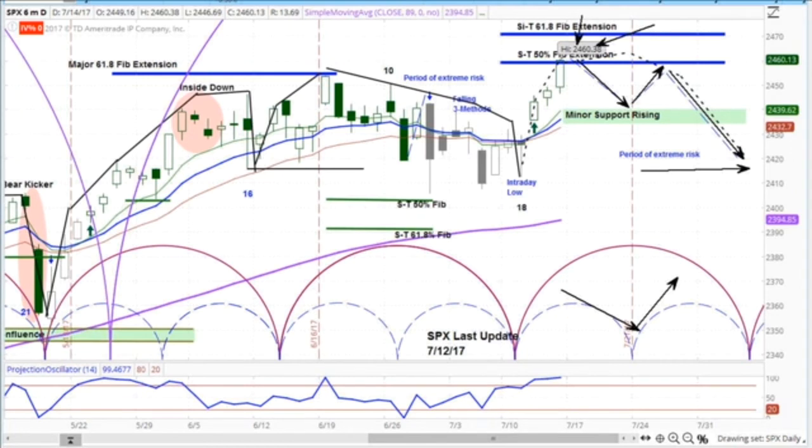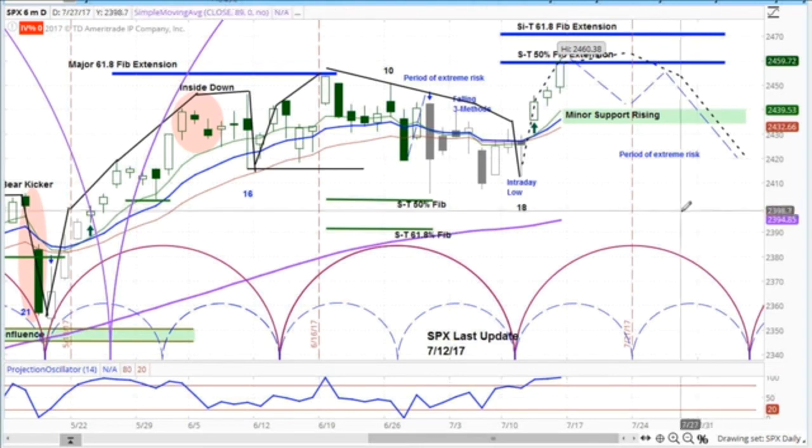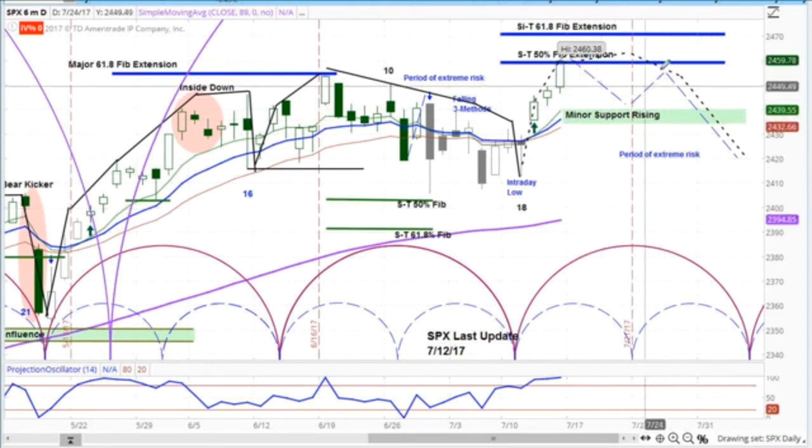That follows this, and then we get into that period of a ton of risk. The period of risk was here, and it didn't give you much. 2% on the downside is nothing. So we're going to get back over here, but that doesn't begin again until this period right over here. That comes out to, let me just see, around the third week of July, 7/26 or so. So down, up, and then big down is the way we see it.